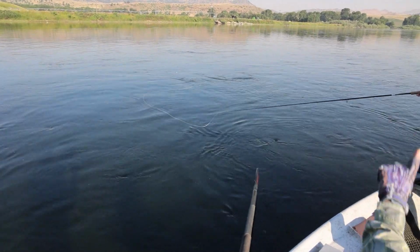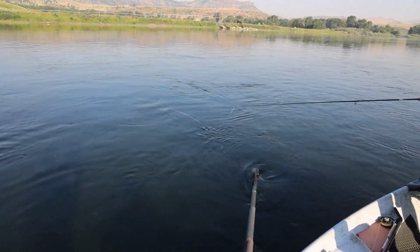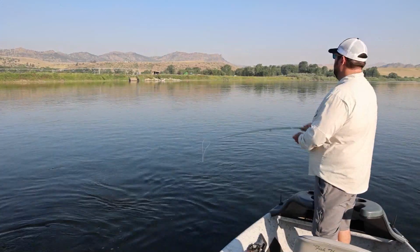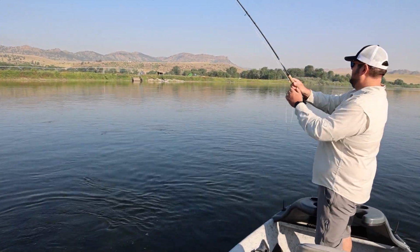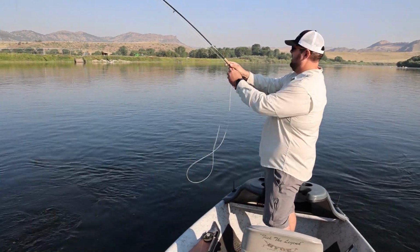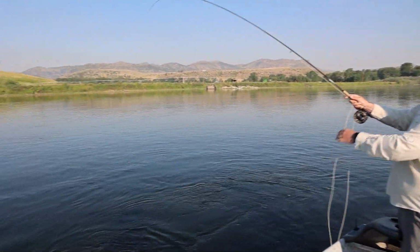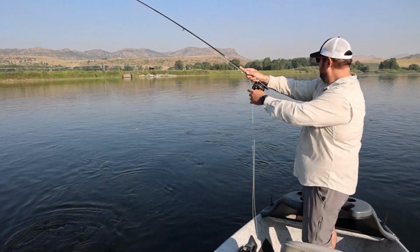And my mend is going to be up and over. Okay, so I lift the line out of the water, then move it. There you go. Nice. Nice and easy now. Yeah, keep that rod smoothly bent. When he takes off, you let that line slide through your finger. Yeah. Okay, lift up. Smooth bend.